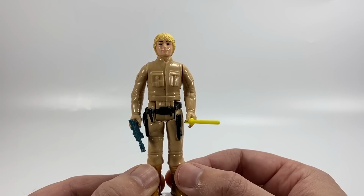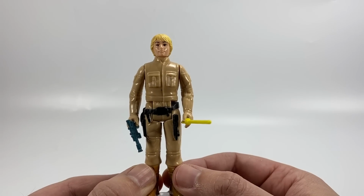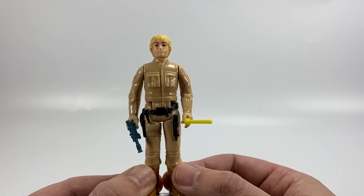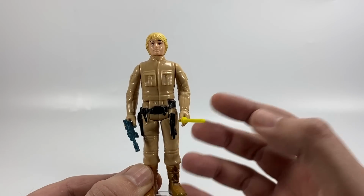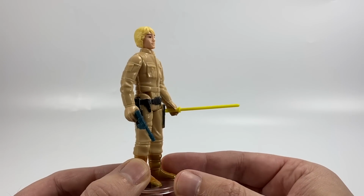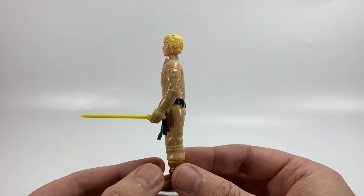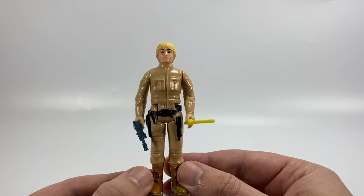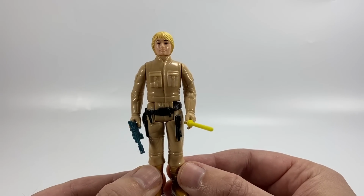I could have chosen the Jedi Luke because, again, Jedi Luke does hold a lot of nostalgia for me. Return of the Jedi was the first film that I saw in the cinemas, and don't get me wrong, it is a great figure with the green lightsaber and what have you. But I only wanted one Luke Skywalker in my top 5 list, and therefore it just has to be Bespin Luke. It's just an absolute all-time classic, and again still holds up today. Really good looking figure. So he is my number one vintage Star Wars figure.